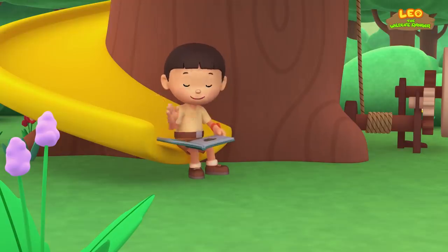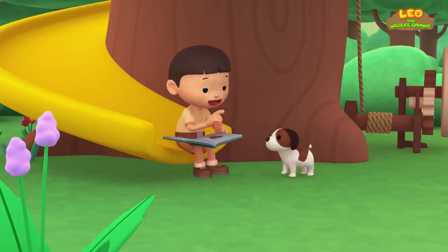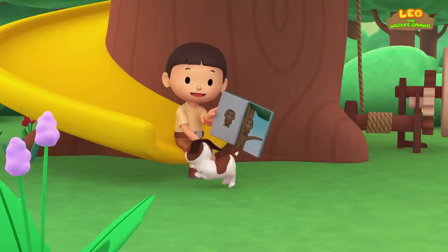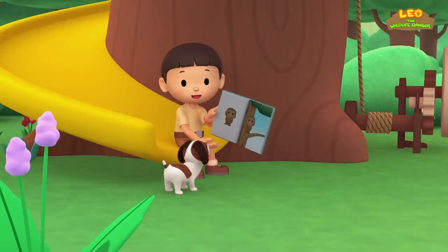Hi, everybody. My name is Leo. I am a junior ranger. And this is my puppy, Hero. Do you want to see what's inside this book? It's filled with animals that can camouflage. Camouflage means the animal can hide in the environment because of its skin or fur.